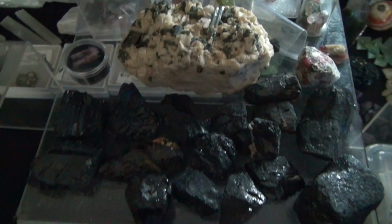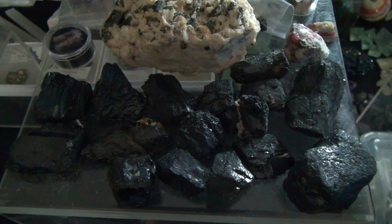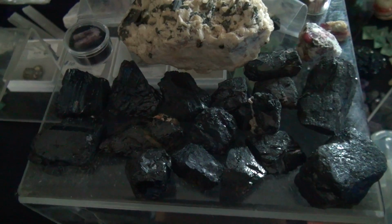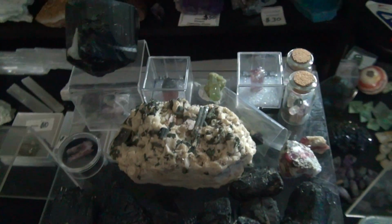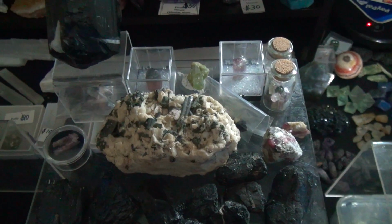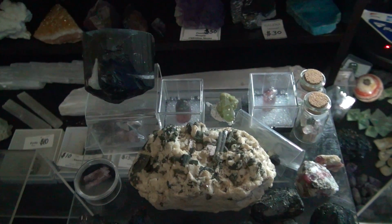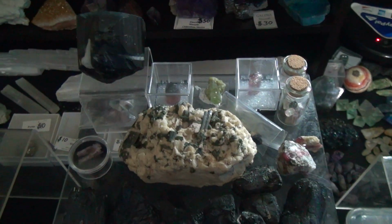You have various different colors of it. Obviously, the most common color is the black tourmaline. And then your colored tourmalines, which are only found in certain locations around the world, are increasingly worth more depending on their size and whatnot.